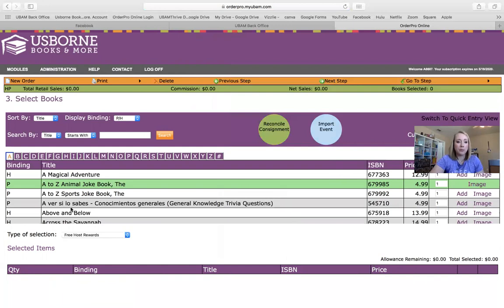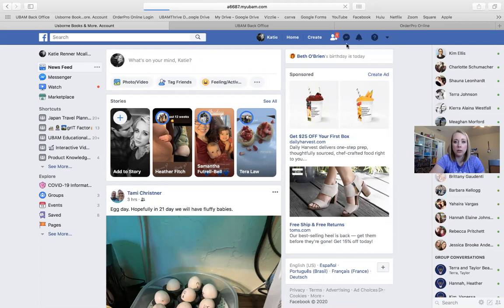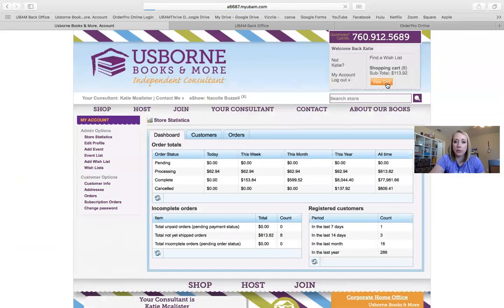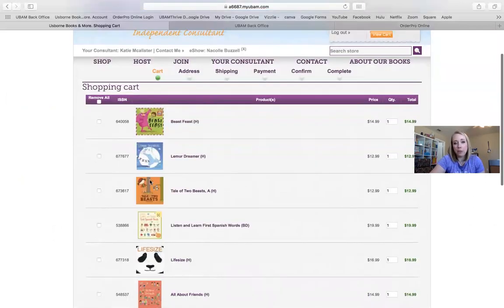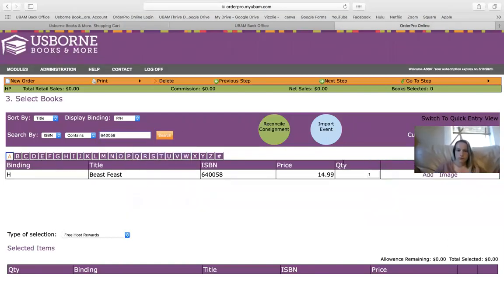Okay, cool. And then from here, you're going to come back up to the big purple bar that says search by, but change that to ISBN and contains. And then that little screenshot that I had you do, I always ask my hostess to put all their free and half price books in a shopping cart, take a screenshot and send it to me. Let me go to my site real quick. When you have a shopping cart, I have them include the picture of the books and the numbers to the left, because then you just take those numbers, come back here to Order Pro, type it in and hit search, and it brings up that exact book.